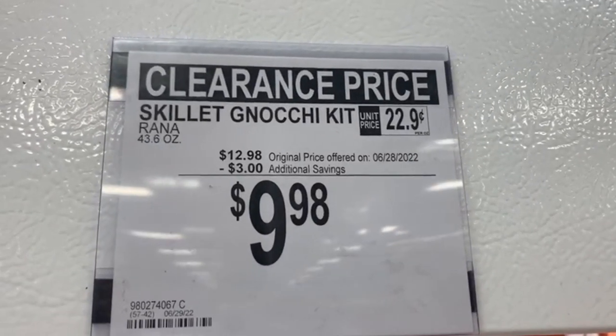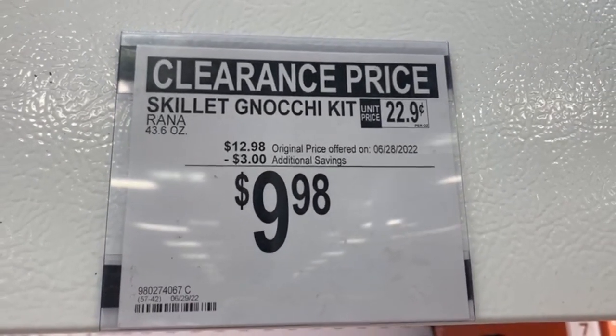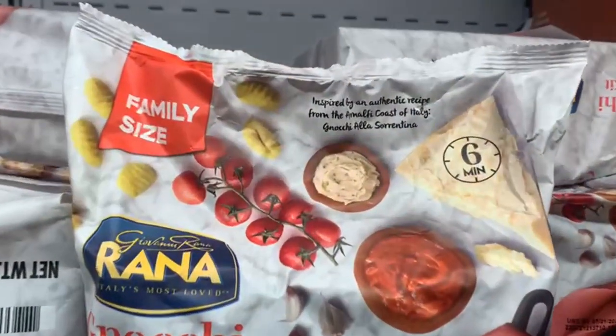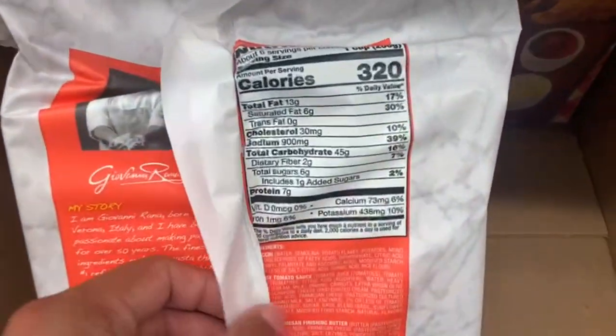It's part of the clearance. Used to sell for $13. The price dropped all the way down to $9.98 for this family size product. Supposed to be ready in 6 minutes. I love having stuff like this in the fridge.